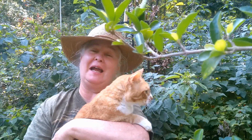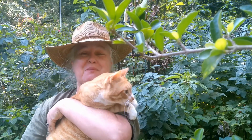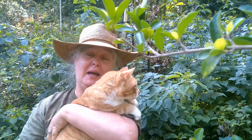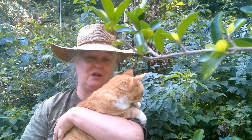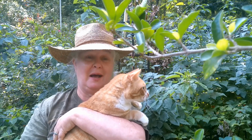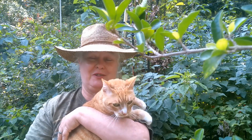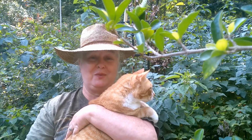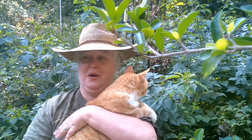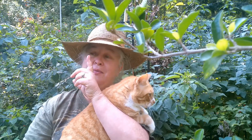This is GB Cat. GB's my 19-year-old comfort cat. He sleeps on my head. I call him my cat hat. Or while I'm watching TV, he flops over on my chest and cuddles with me. And today is unusual because he decided he wanted to come out into the garden with me and help. But as you'll see in a minute, it doesn't take much to distract the old man. He is so loving, this kitty. He's my golden boy, which is what GB stands for, also GB for good boy.